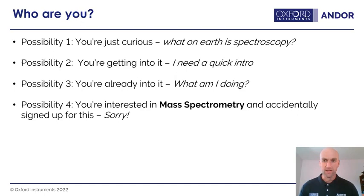Or potentially you could have been interested in mass spectroscopy or mass spectrometry or some other synonymous field and accidentally signed up for that, in which case I'm sorry because you're out of luck. You're not going to learn anything about that. And I'm going to talk about what I mean by spectroscopy right after this slide.